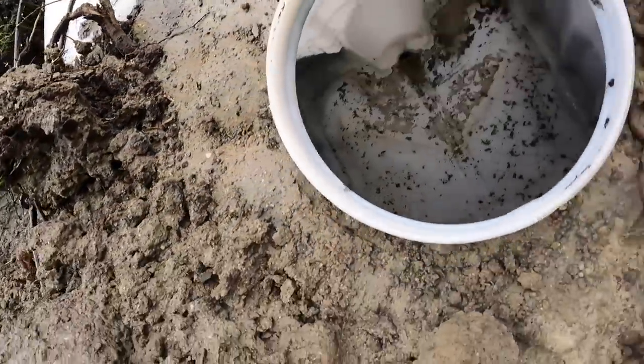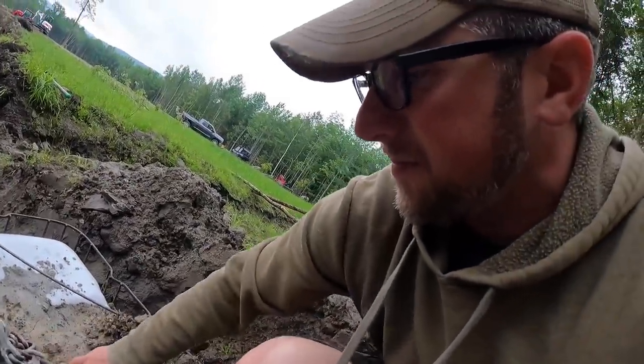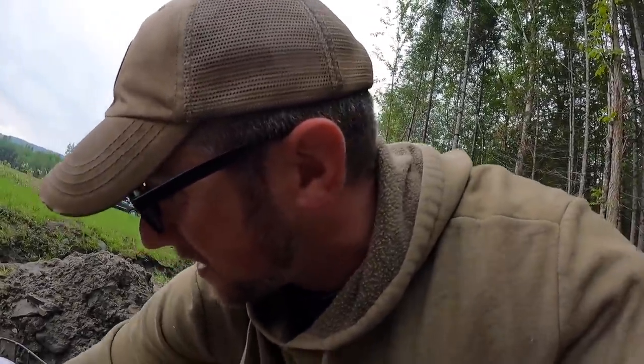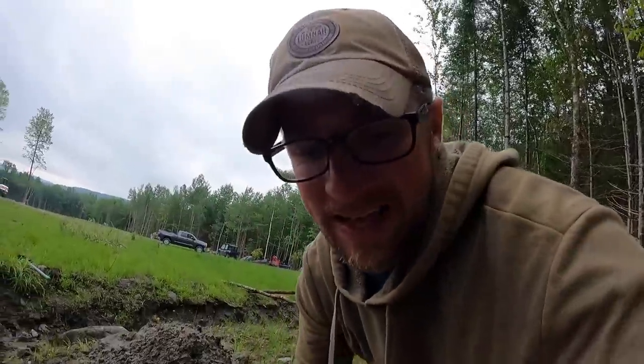Yeah, so it's caved in there and over there. If I fill it with water, it won't be able to cave in anymore. But then again, if we have to drain it for any reason, the sides are all gonna cave in at that point. So I'll be back once I figure out what we're gonna do.